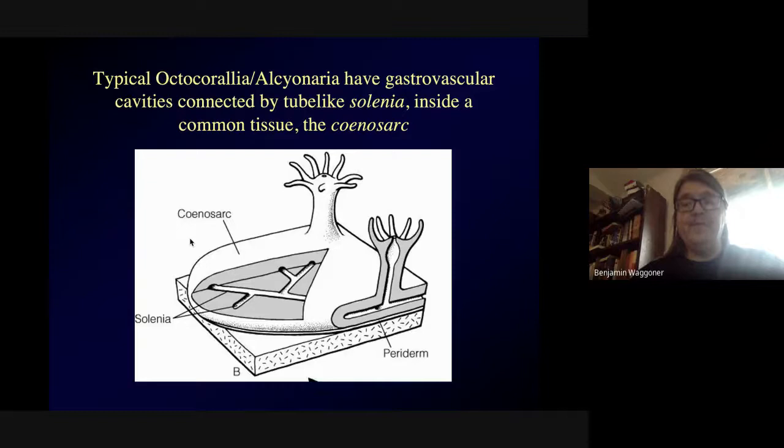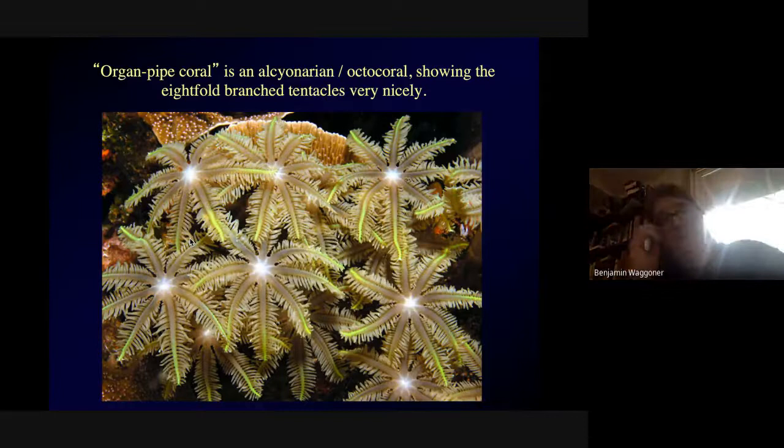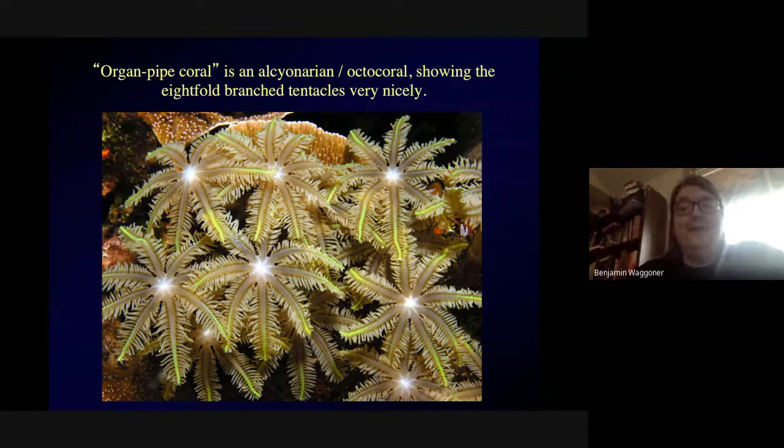So this is a view of a live one. This is so-called organ pipe coral. This one actually does make a hard skeleton, one that looks a little bit like organ pipes bundled together. You can sometimes find this in souvenir shops. And you can see that each polyp has eight tentacles. There's a mouth inside each one, in that white star-looking thing at the center of each polyp, although you can't clearly see it here. Very typical of octocorals is the tentacles being branched. So you have what look like eight feathers growing from the center, and each one of those is a branching tentacle.